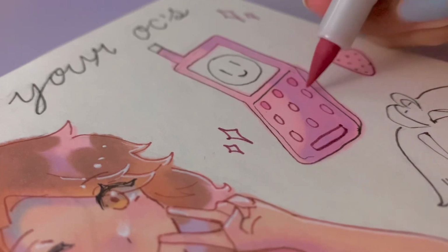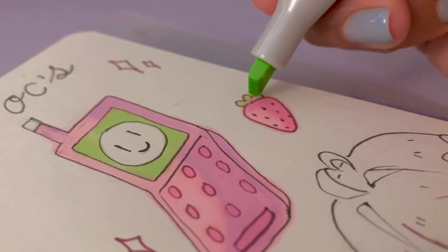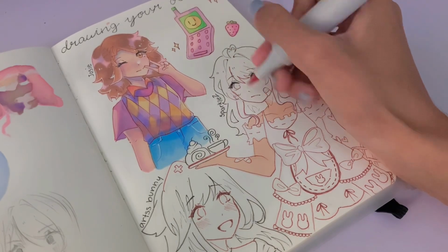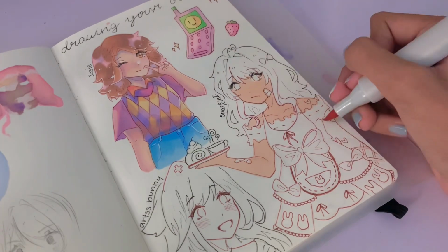Also, if you're wondering why there's a pink telephone doodle on the side, I saw one in Amara's reference picture, so I decided to include it. I also added a strawberry because it would match the color scheme of the page, and I needed to fill in the empty space. I did pretty minimalist shading on these two so it wouldn't attract too much attention, and I added a smiley face on the screen. On to the next OC.